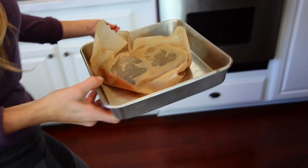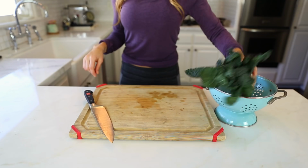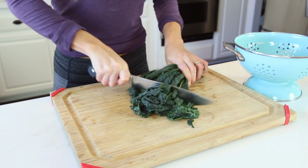And as I put this in the oven, I'm gonna lower the temperature just to about 400 degrees. And that's after the sweet potatoes have already been in for about 15 minutes.